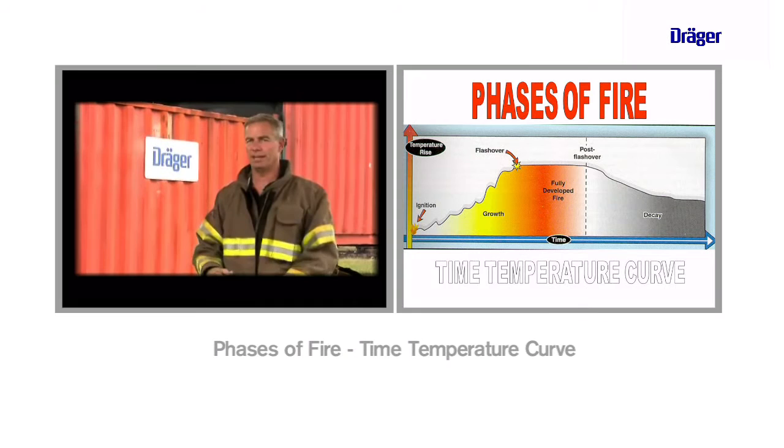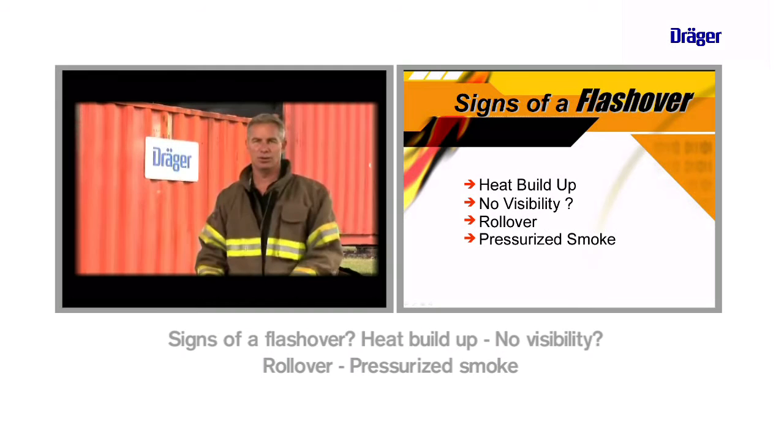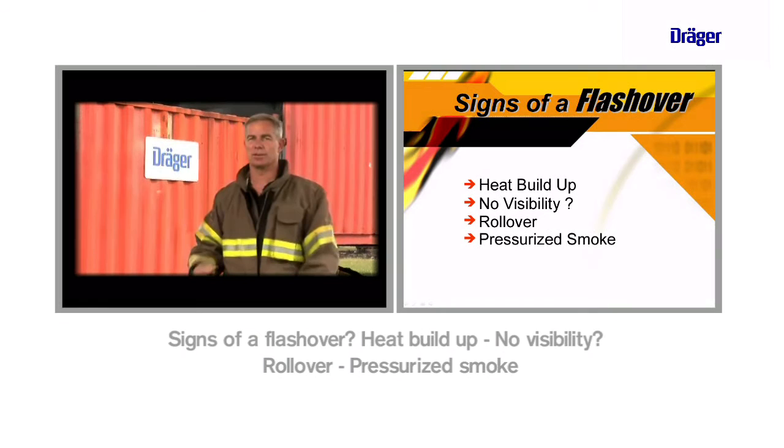Flashovers have definite signs and symptoms. Let's talk about the signs of flashover. These are the things that we can see and identify. First of all, you have heat buildup, no visibility. I have a big question mark next to that no visibility, because you can go into a structure and see from one end to the other, not knowing that the ceiling above you has all that accumulated gas just ready to ignite. Rollover, again, that's that preemptive sign that flashover is going to occur. The fingers and the snakes in the smoke.